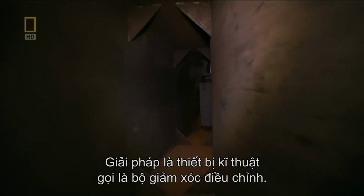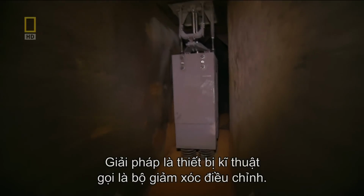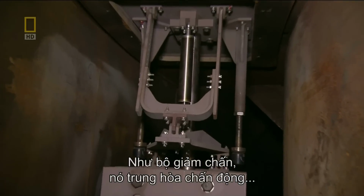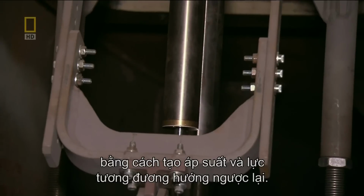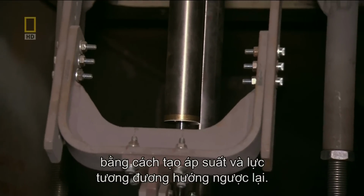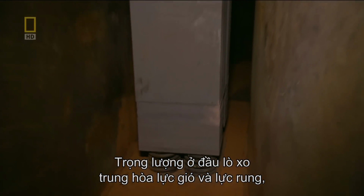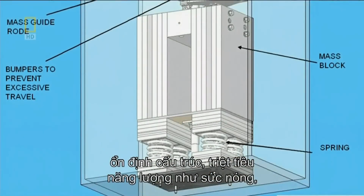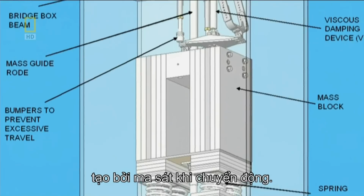The answer is an engineering device called a tuned mass damper. Like shock absorbers, tuned mass dampers counteract vibrations by applying equal pressure and force in the opposite direction. Here, a weight mounted on springs counteracts wind and weight vibration, stabilizing the structure and dissipating energy as heat generated by the friction of the movement.